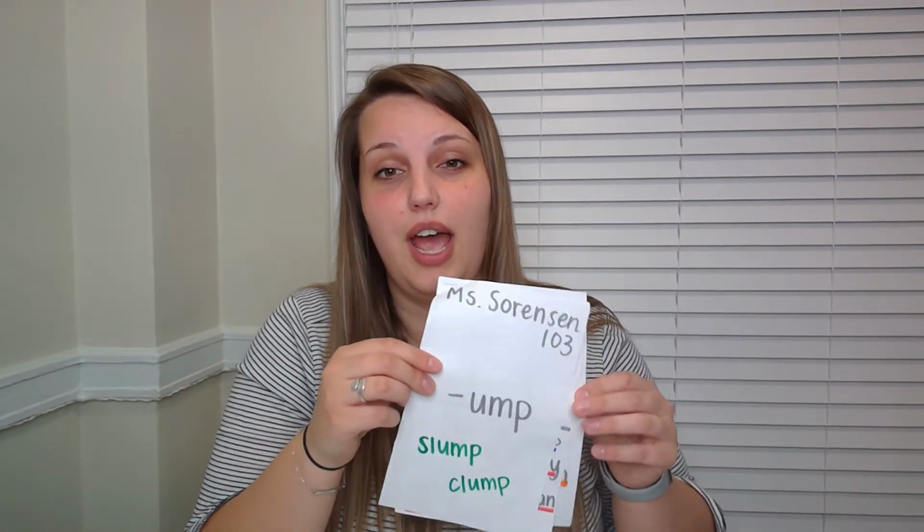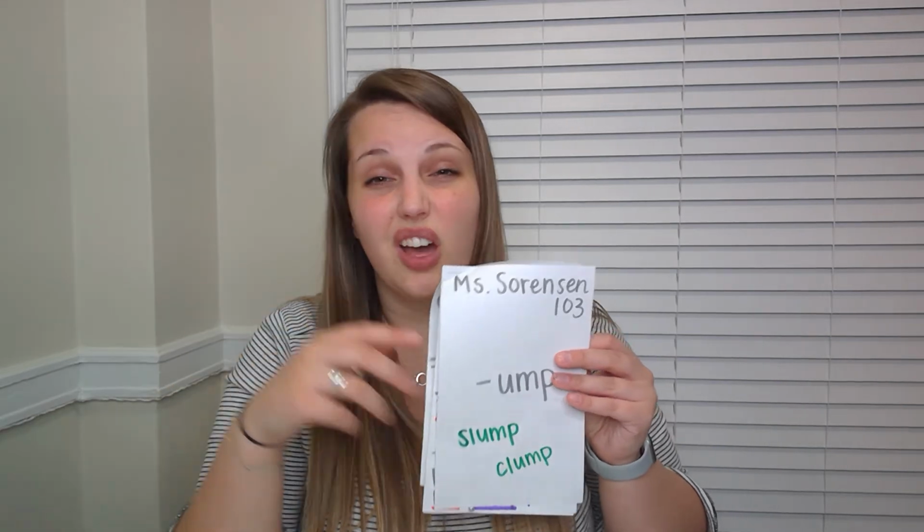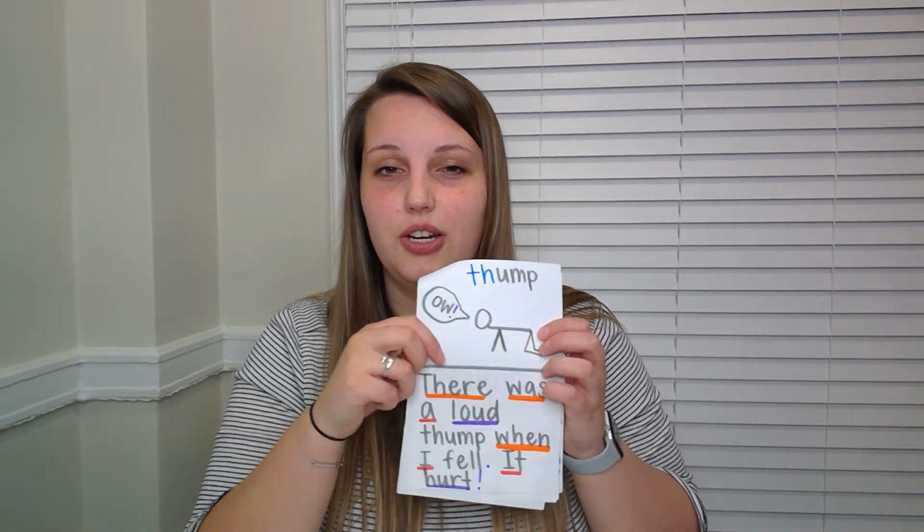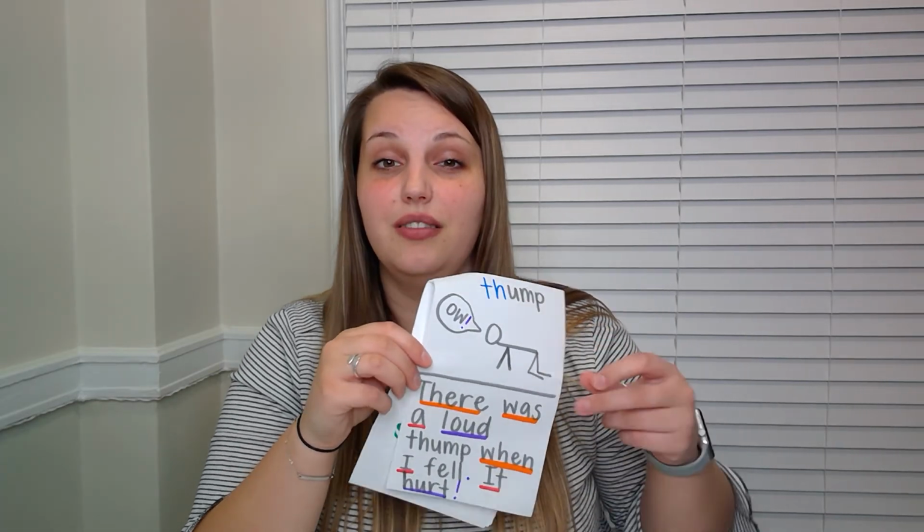You can add more. There's more family words if you want to add those. Those are just 2 that I thought of off the top of my head. So going back and making sure you're adding that detail to your last picture, and we are done with our family word book.